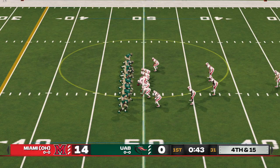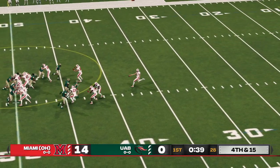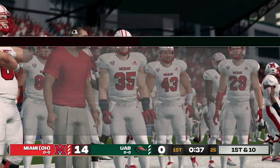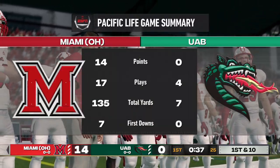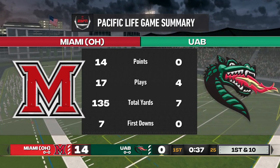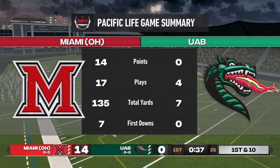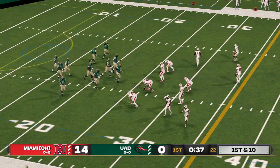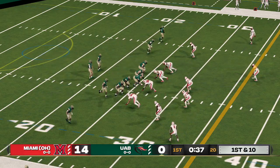And watch out, they're going to bring the heat right here. The RedHawks have found a way to shut this offense down, but hey, it's still early in a football game. Yeah, give them a lot of credit for the way they've played up to this point, but just based on watching these teams and preparing for this game, do not be surprised to see this offense eventually find itself and start to execute much better.